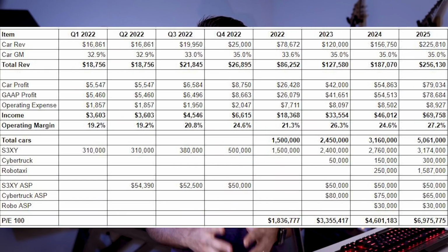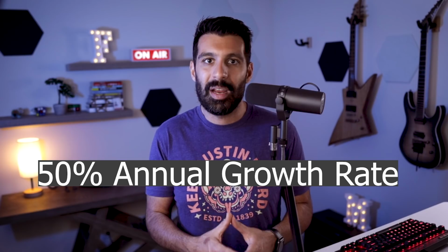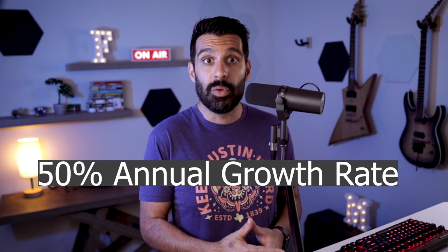If we compare this to 2022's expected deliveries of roughly 1.5 million, and we figure out what the compound annual growth rate is, or CAGR, we reach a roughly 50% growth rate year over year from 2022 to 2025.